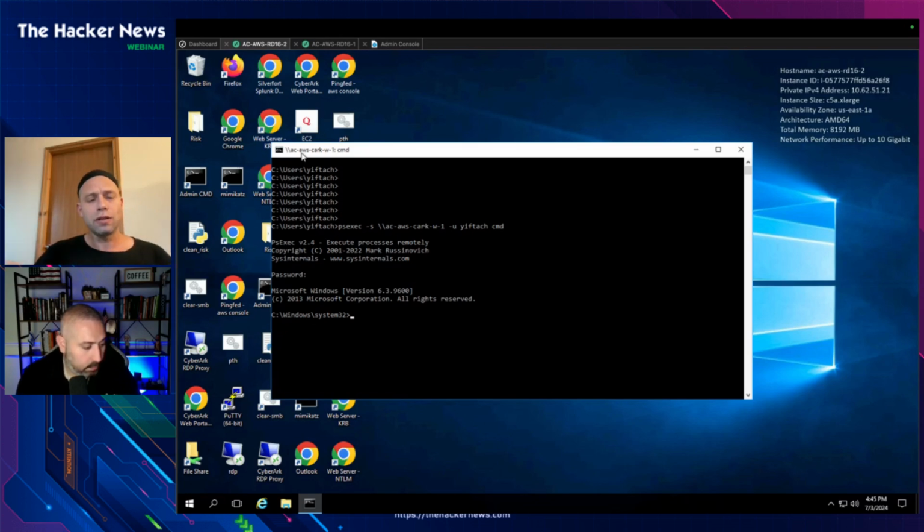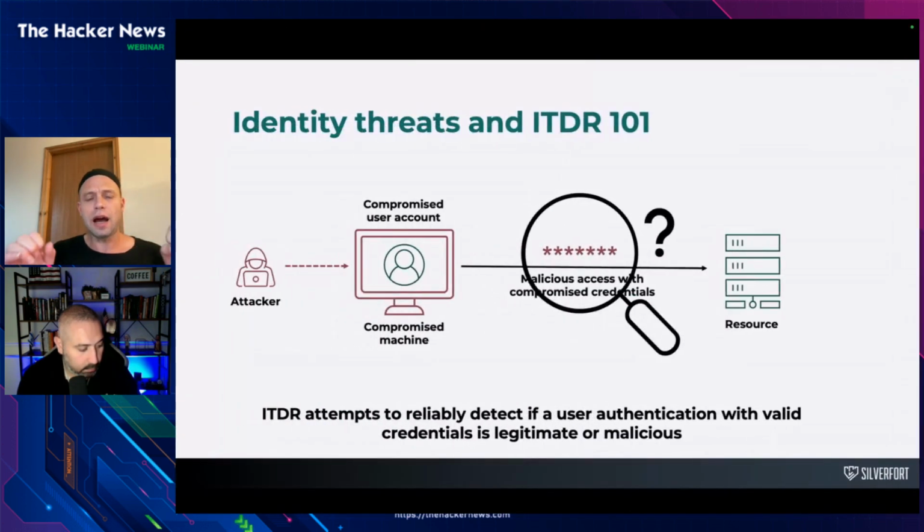There is no component in the security stack, not Active Directory, not the EDR, not the network, not the internal firewall, that can discern between the exact same command with the exact same credentials, used on one occasion by me and on the second occasion by the attacker. This is the problem that ITDR wants to solve. How can I identify and discern between malicious and legitimate use of credentials? Make sense so far?